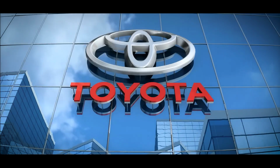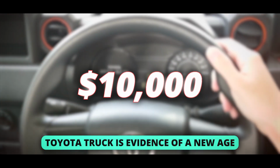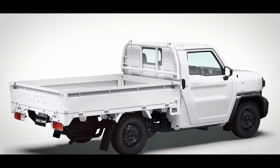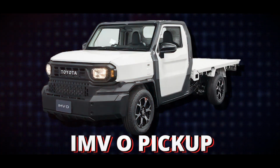After the recent surge in car prices last year, car costs are already declining, and this new $10,000 Toyota truck is evidence of a new age. The market is changing, which is really positive news for us because of their dependability and IMV, which is everything you would want in a truck.